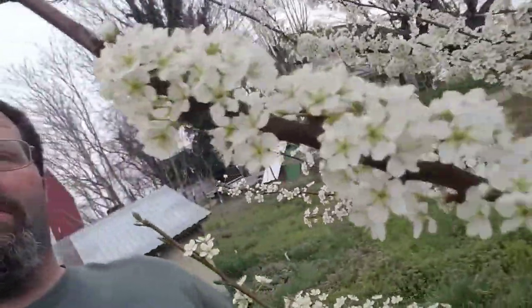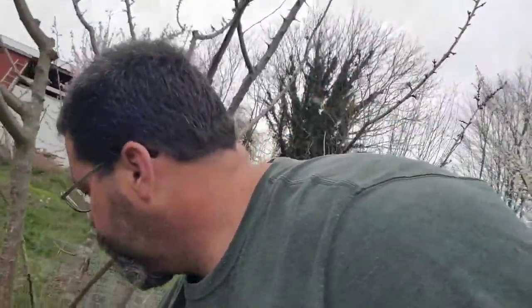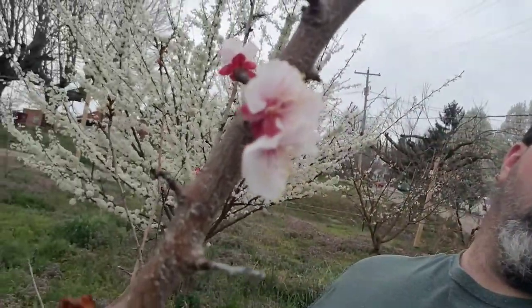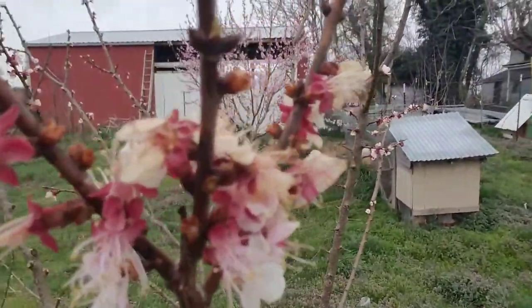Look at how tightly packed them blooms are. Obviously, if that all sets, I'm gonna be doing some heavy thinning. Heavy thinning. Here we have the Sweet Gem apricot. See if you can see how beautiful them blooms are on that tree. Maybe get me out of the way. Beautiful, beautiful.